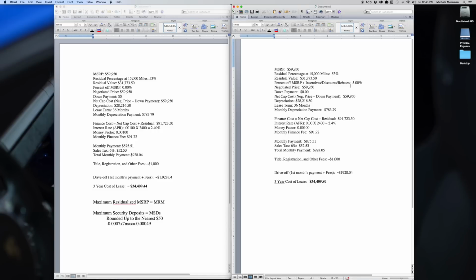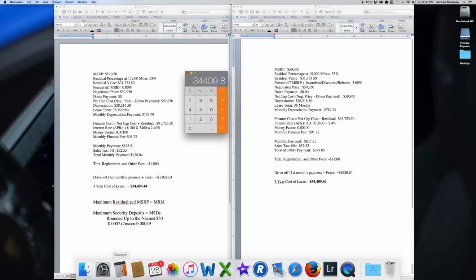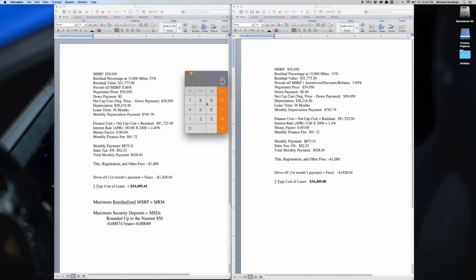Zero percent, which might be a little ambitious. Let's just say it was 5% total. So all my incentives, discounts, rebates, the whole thing was 5%. So $59,950. Let me use the calculator on the computer here. $59,950 times 0.95 would mean that my negotiated price is $56,952.50. Okay, still not going to put any money down because that's just not smart.